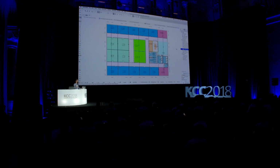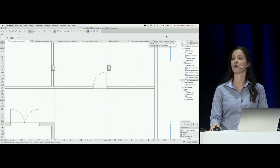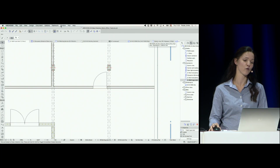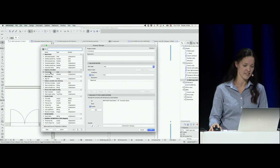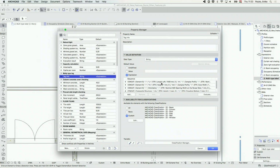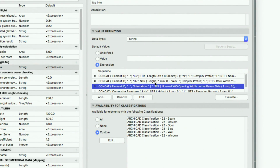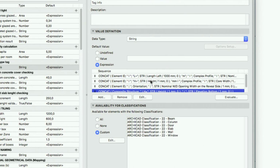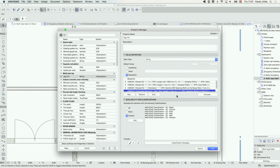I also emphasize that we can retrieve information from ARCHICAD in many different ways. But there is one important trick you can do with expressions from now on, because expressions are also capable of handling multiple sequences. To illustrate this, I created an expression, and you can see that it has many lines. These lines of functions refer to the properties and parameters of different element types of ARCHICAD.